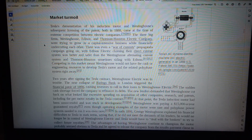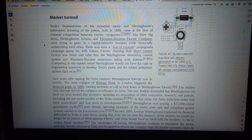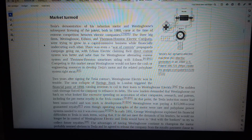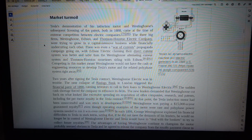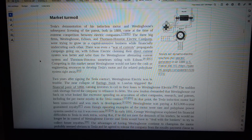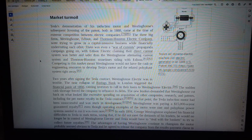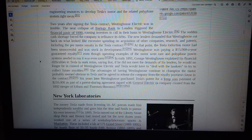Tesla's demonstration of his induction motor and Westinghouse's subsequent licensing of the patent, both in 1888, came at the time of extreme competition between electric companies. The three big firms, Westinghouse, Edison, and Thomson-Houston Electric Company, were trying to grow in a capital-intensive business while financially undercutting each other. There was even a war of currents propaganda campaign going on, with Edison Electric claiming their direct current system was better and safer than the Westinghouse alternating current system, and Thomson-Houston sometimes siding with Edison. Competing in this market meant Westinghouse would not have the cash or engineering resources to develop Tesla's motor and the related polyphase system right away.